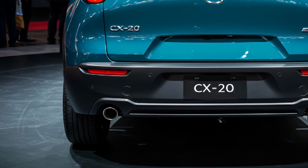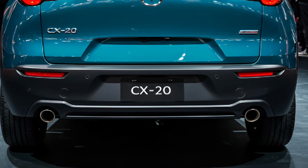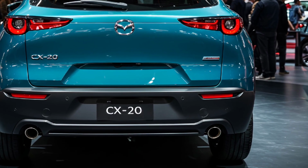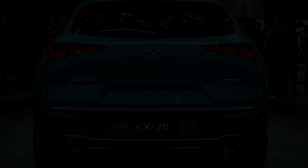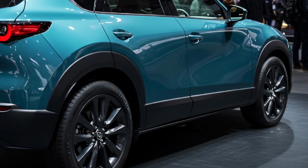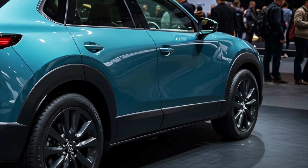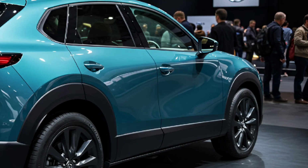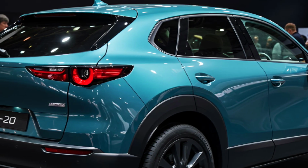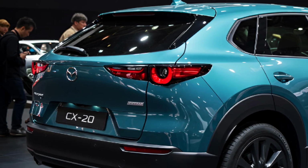Driving-wise, this is where Mazda stands out from the rest of the economy crossover crowd. The CX-20 has tight steering, balanced suspension, and that old-school Mazda feel where you're more connected to the road. It's not just a commuter, it's actually fun to drive. It won't blow your socks off in a drag race, but you'll enjoy the corners and merging lanes a little more than you would in a Corolla Cross or a Honda HR-V.